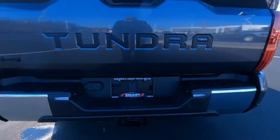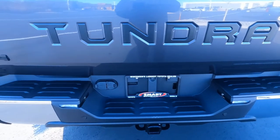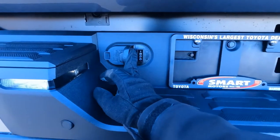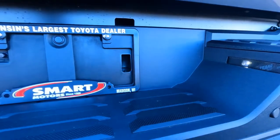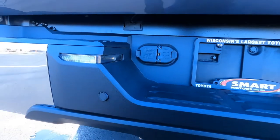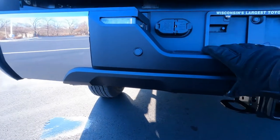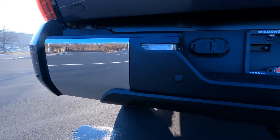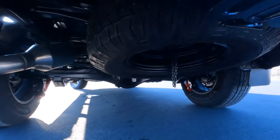Step bumper, and it is a textured surface, so you're not going to slip and slide when you go ahead and try to jump in and out. There's 7-pin and 4-pin wiring right here. LED lights here on the step bumper, so you can see it at night. These are your backup lights, those are LED. Parking sensors here. This is all ABS plastic, so it's dent and scratch resistant. And you can see this is chrome, just like we saw up on the front bumper. And then here's the receiver and a full-size spare tire.